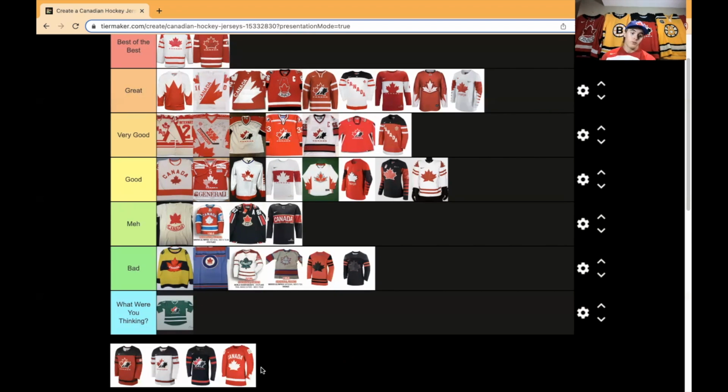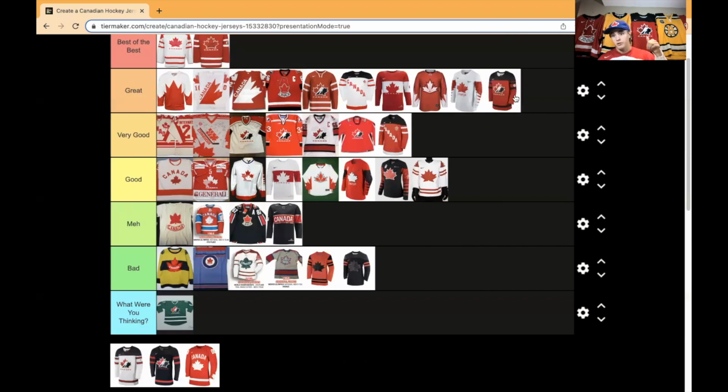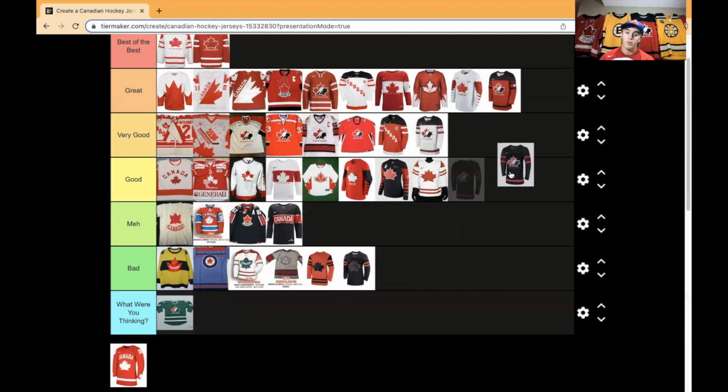But finally, we move on to the current jerseys here with Team Canada. And for me, I got to say, the classic, this jersey right here, goes into the great category. This one, very good category. The black one, very good as well. They both look sleek on the ice. This third one just looks that much better, especially with the red from Canada. I really do like the look of it.